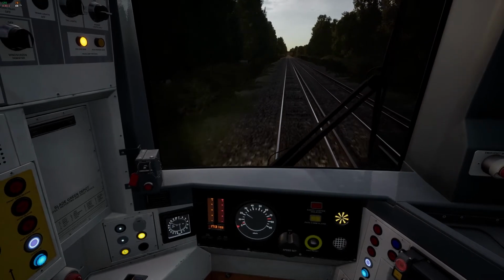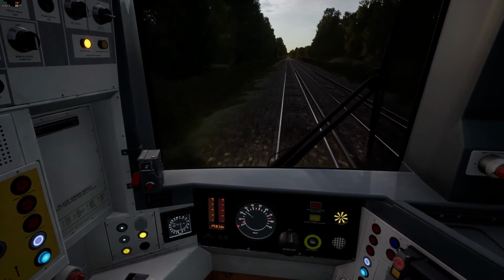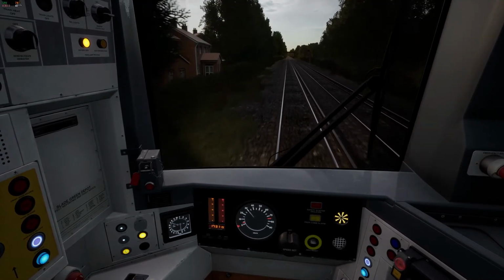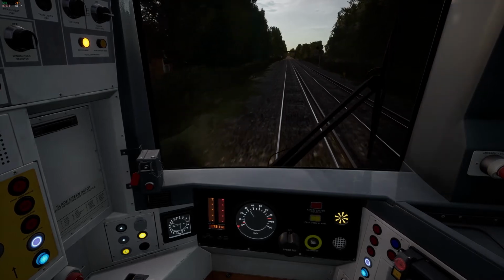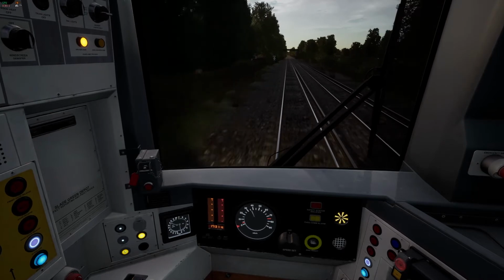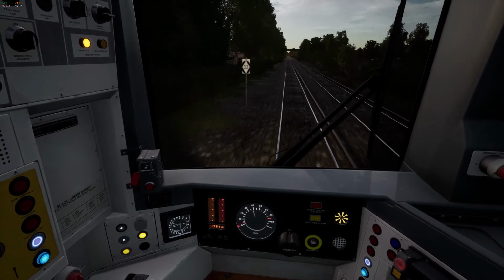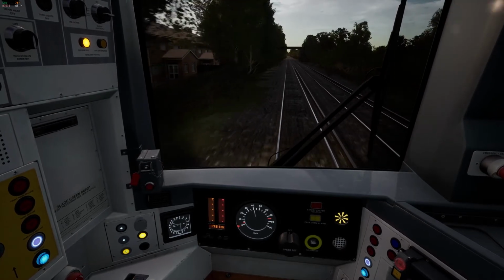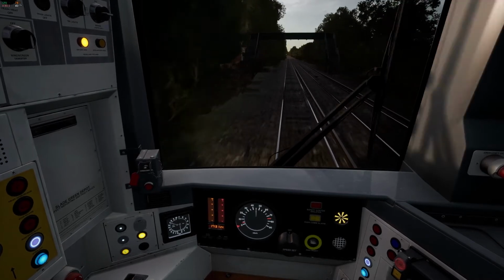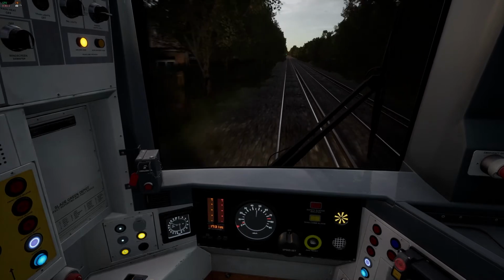I am now applying power to begin accelerating up to 90 miles per hour. It is important not to apply too much power too quickly, so as not to be throwing the passengers around in their seats. For anyone who is wondering, I have my cab camera positioned as so. Seeing that I am not using the HUD, I need access to all of the door controls, so having the camera adjusted like this allows me access to both door controls, on the left and the right.